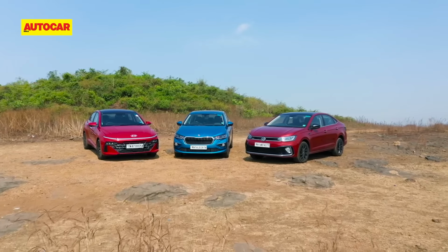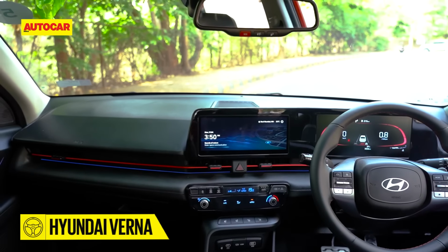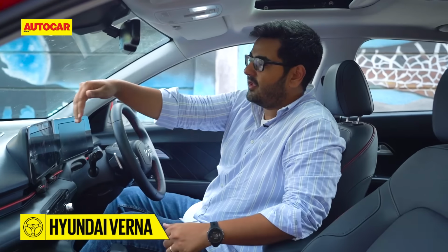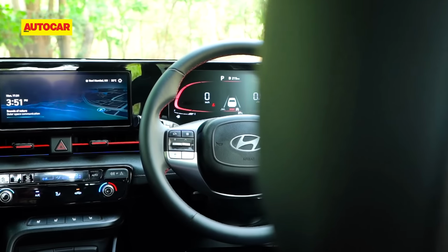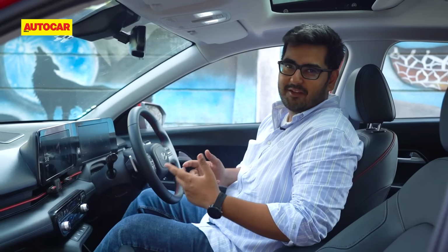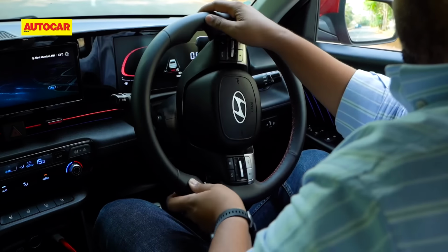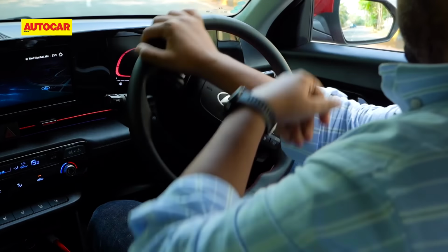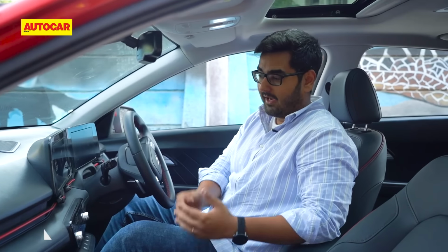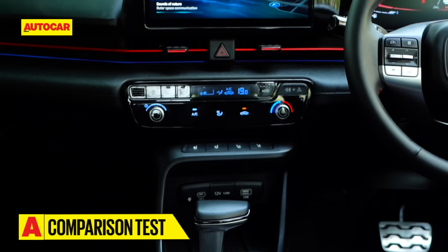Switching focus to the inside, there's lots to talk about. Let's start with the Verna. The new Hyundai Verna's cabin is very modern, very contemporary in look, and that's thanks to this floating twin screen layout that looks really nice. You also get a 2-spoke steering wheel, though I can't say I am particularly a fan because it's so symmetrical. You don't know which way the wheels are pointed. There's no tire angle readout on the instruments. I do like the fact that the touchscreen and the center console is angled towards the driver. It adds that little bit more to the cabin.